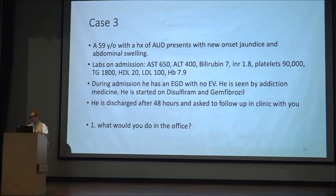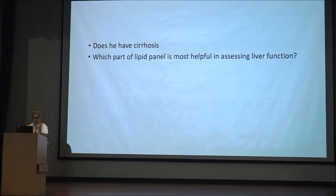And also gemfibrozil. In the United States, as we heard from Sammy Saab talking about PBC, it is still in a box warning to not use in anybody with underlying liver disease, including PBC. So the fact that he was started on gemfibrozil as well as disulfiram simultaneously was my biggest concern as to what was going on. So I had stopped both of these medications when I had seen him in the office. Does he have cirrhosis? I think he did have cirrhosis.